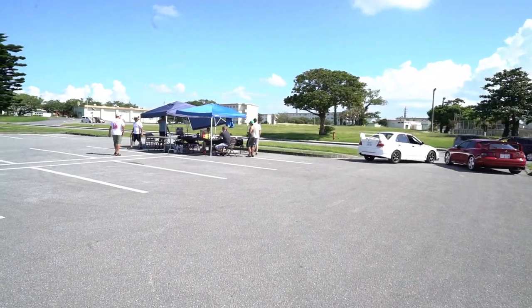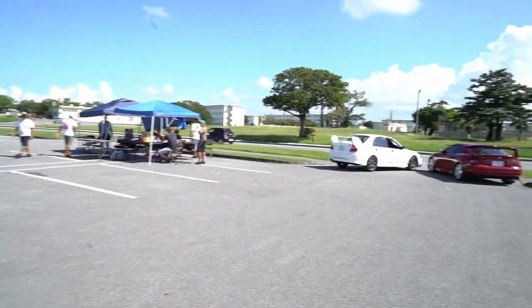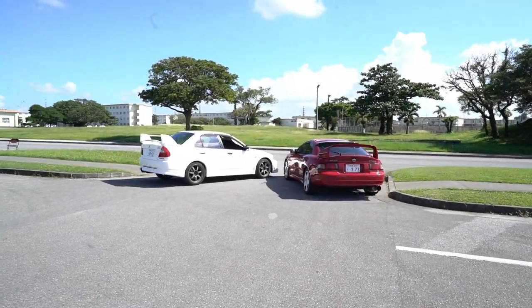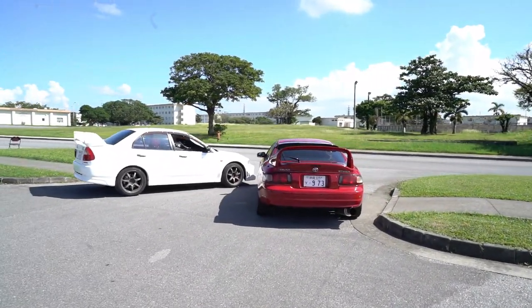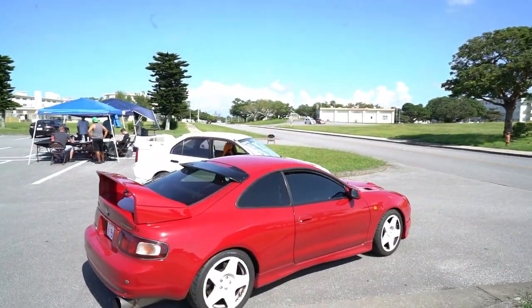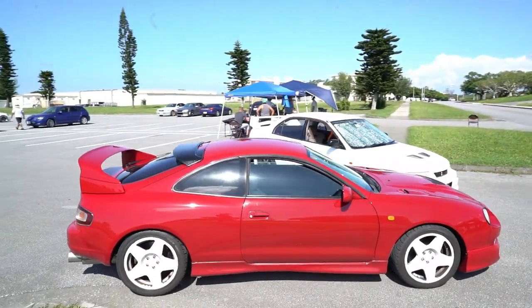Let's check them out. So this is the entrance where I came in to pay here. But I like how they have the Evo and the GT4 blocking entry so people can't get in. Well, we'll start by checking these cars out. Yes. I love the GT4. I love the Evo. I love them all. You guys know that.